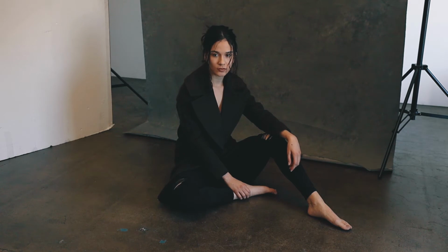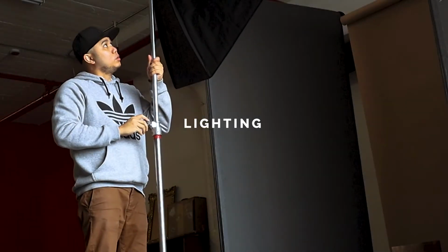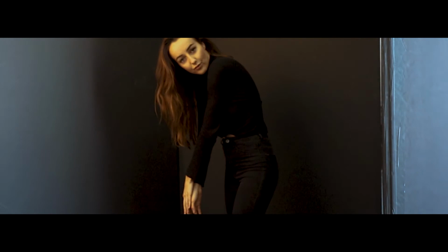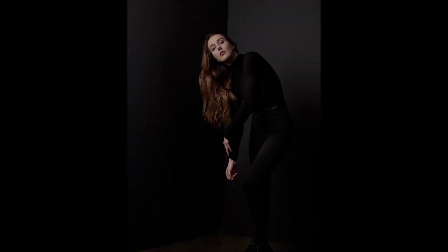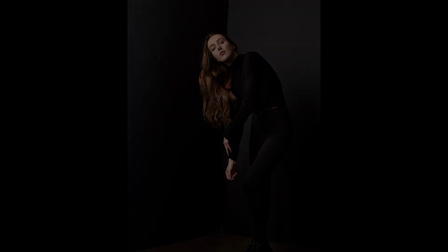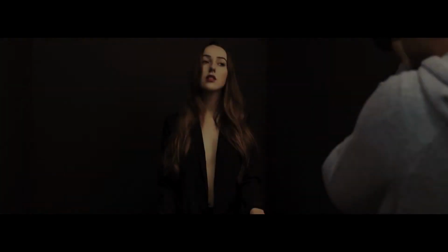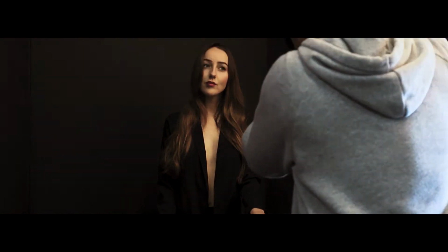Next is probably the most important fundamental element of any type of photography. That is to learn how to light your subjects properly. A good photographer knows how to use the light that is available for them to their advantage, whether it is natural or artificial light. As time goes by, I learned how to use light effectively to achieve what I'm looking for in my shoots. I learned how to manipulate it using modifiers such as reflectors and softboxes.